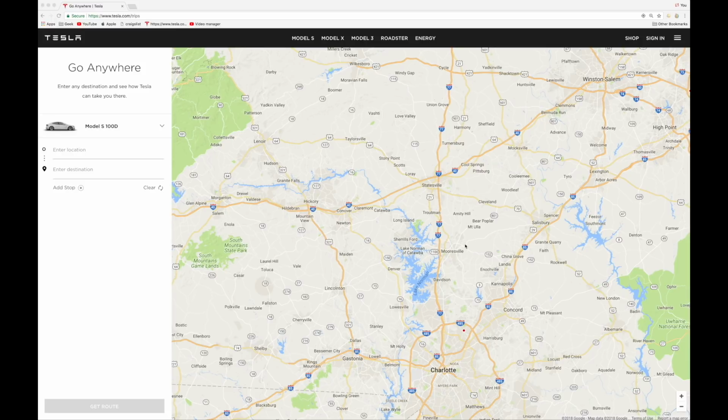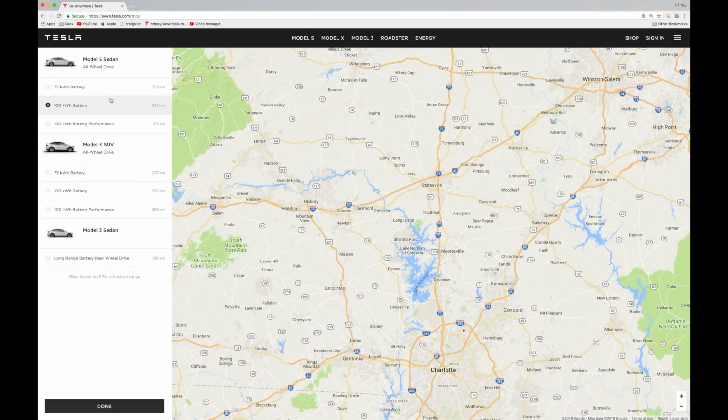It works better in Google Chrome, but right here, I'm in the Charlotte area, actually by Lake Norman up in Mooresville. So right there, it's going to pull up where you're located. On the left side here, you have your options of different vehicles. You can click here and there's a drop down. I have a 75 kilowatt battery in the S, but if you have the Performance or even the Model 3, if you'd like to see what your Model 3 long range is going to be like, you can click this.